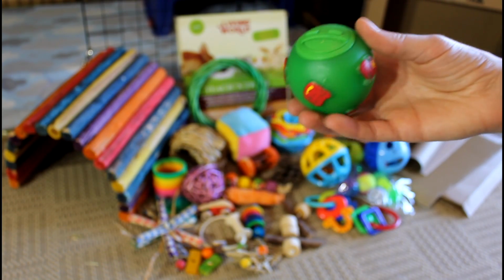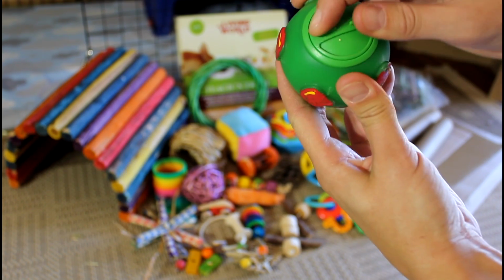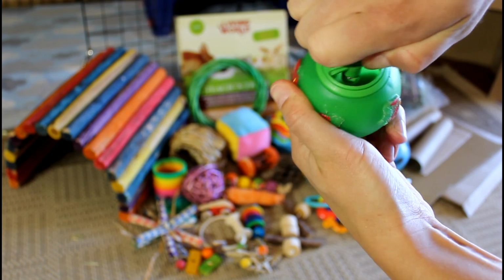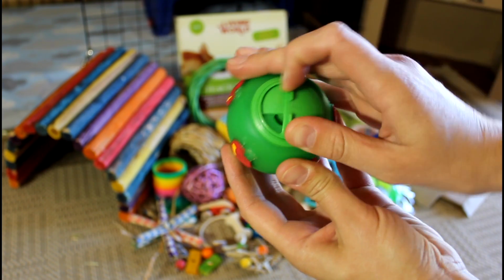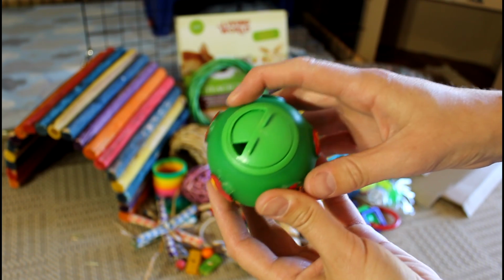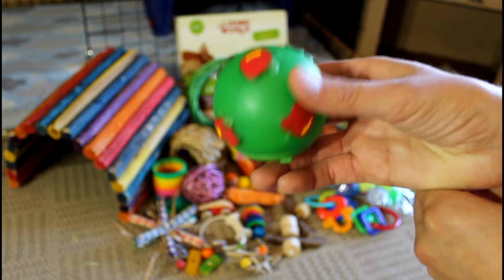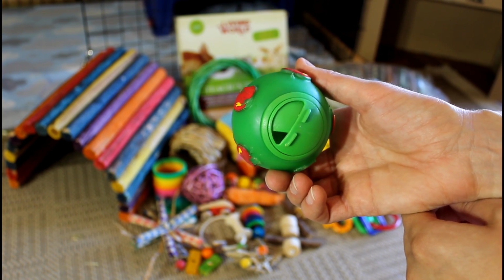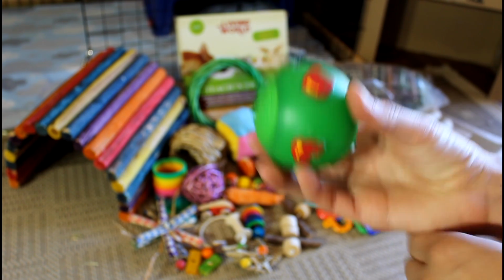So just picking at random here, the first thing I have is this treat ball. It has a little opening that you can adjust. It's a bit stiff. You can make the opening larger or smaller depending on the size of the treats, and the rabbit has to roll it around to get the treats out. Bandit loved this toy. I haven't actually used it with Apollo and Luna. I think it'll be a little bit more difficult to use with a pair of rabbits as opposed to one rabbit at a time. There's that one.